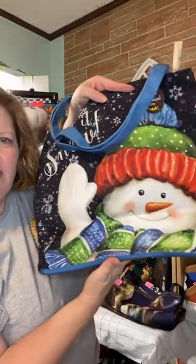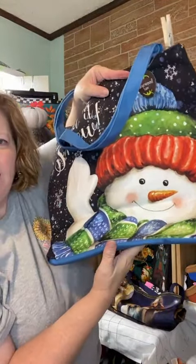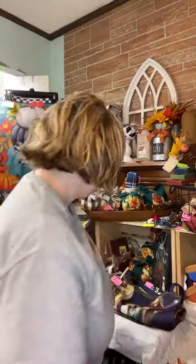I did not make these. These are not handmade. I just want to make sure you guys know that. But it's got the picture on both sides. It makes a great gift by itself, or you can use it as a gift bag and fill it up with other goodies for somebody.